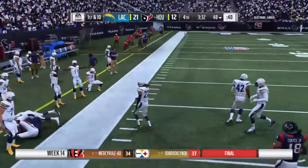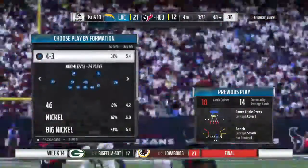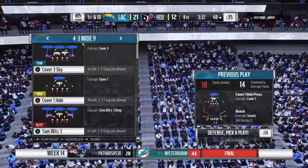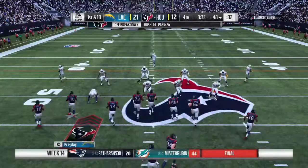Oh, a scrap for the football, and he's going to come down with it. And he'll be out of bounds, but able to get it up past the 45. This drive starting off on the right foot, 18 yards. So one play, and they're already just shy of midfield.